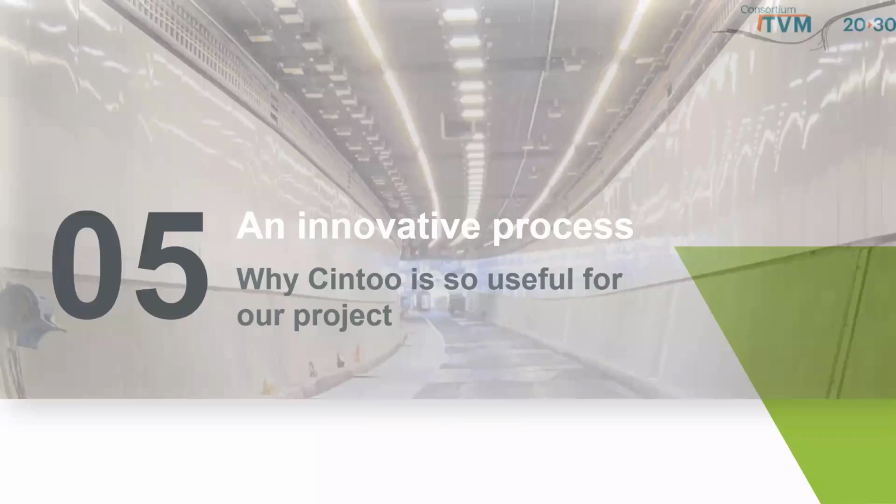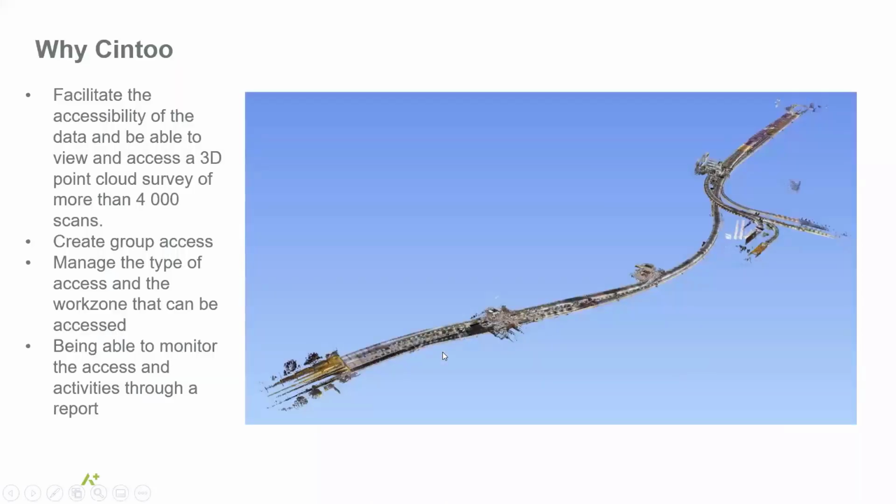Let's explain why we chose Cintoo and why it's so useful for a project. Basically, it facilitates the accessibility of the data. Viewing 4,000 scans and giving access to many stakeholders of 4,000 scans is quite complicated.